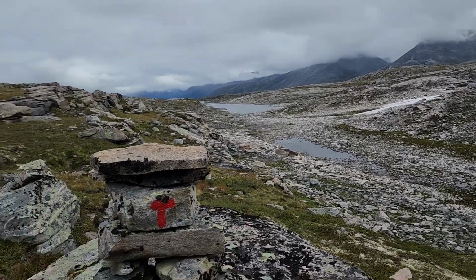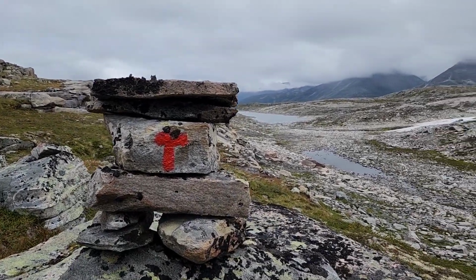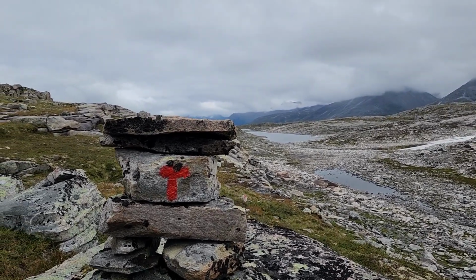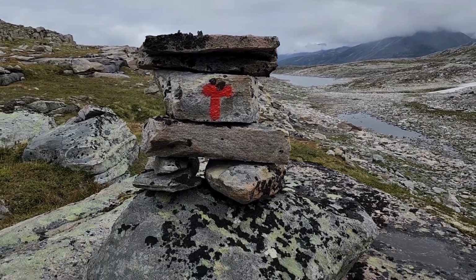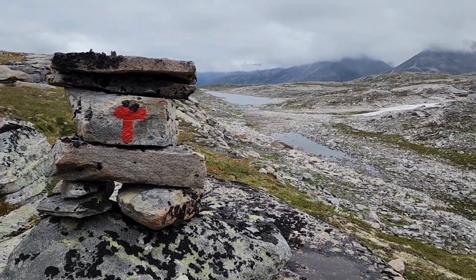Through the valley today. Also a moment of appreciation for this Jenga cairn. There's actually an entirely special way to build these cairns that ensures their stability, but if you look at that, you can actually see through the cairn, which is pretty cool.